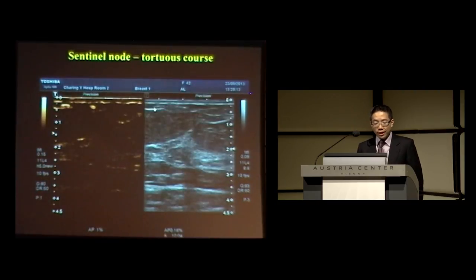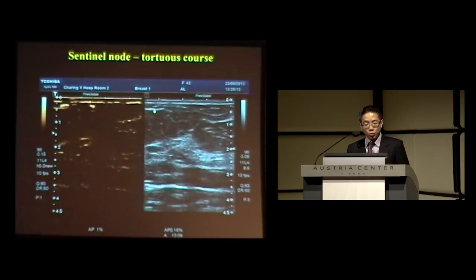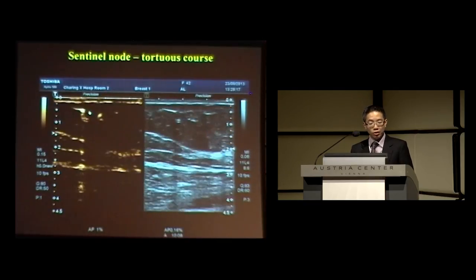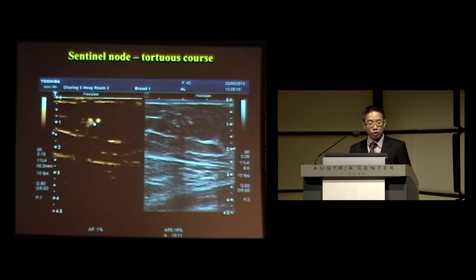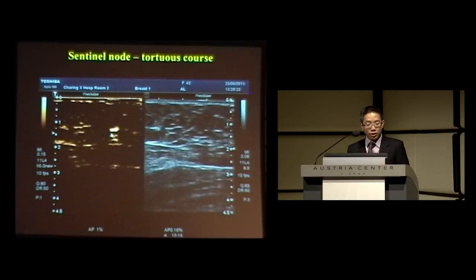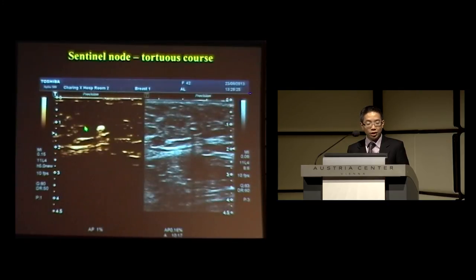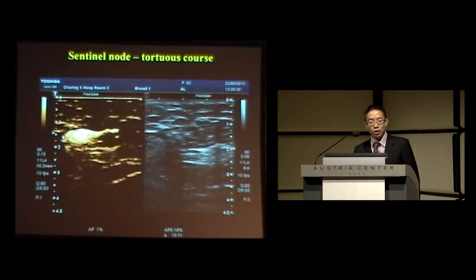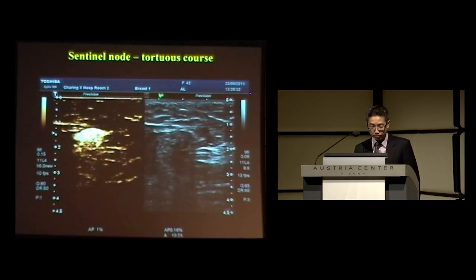Of course, it can have a slightly tortuous pattern, and here it is. After injection, close to the skin, it's amazing how superficial it is. And then suddenly it seems to double back on itself. But again, the key thing here is that it appears to flow with evident enhancement within a lymph node.